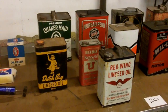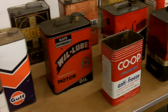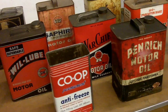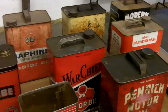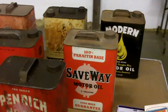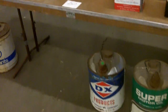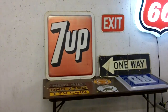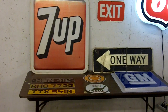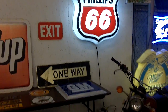All kinds of oil cans, really cool brands, stuff you do not hear of anymore. Will Lube, War Chief motor oil. That's a cool can. And look at the colors on that, man. Bright, they pop. That'd look very cool in a garage with a vintage car. All vintage cans to go with your vintage car. Or even if you don't have a vintage car, it still would look cool in your garage. Some real cool signs, license plates. Look at that, GM, Phillips 66, lights up, looks beautiful.